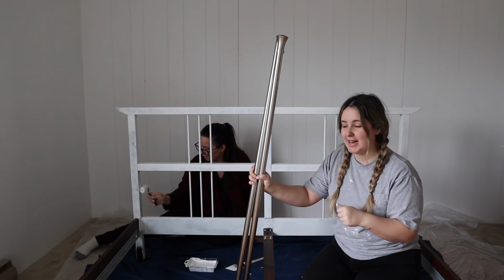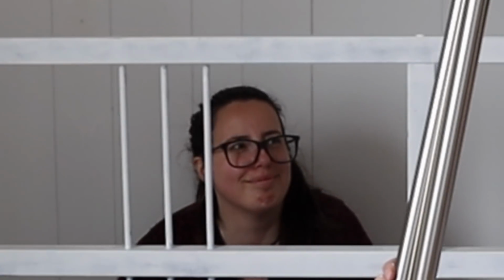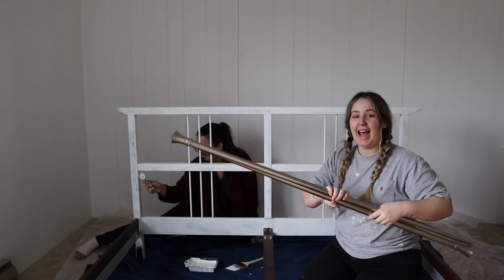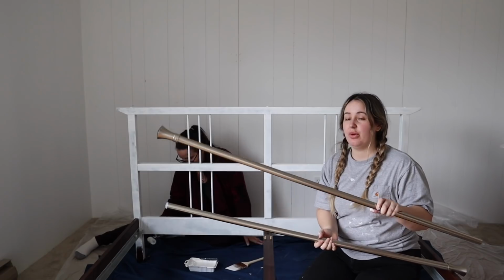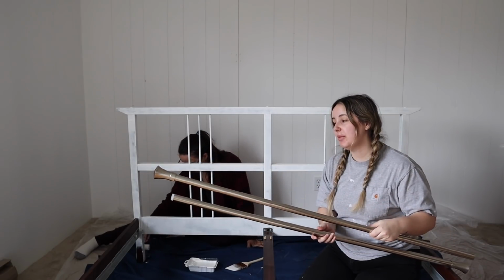Bedroom is basically painted. I have my minion in the back, finishing up. Leah had these curtain rods. They are silver, which we're going for gold in this room. So I'm gonna give them a quick spray paint.